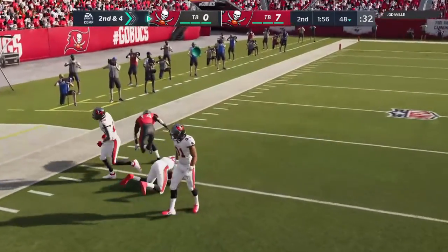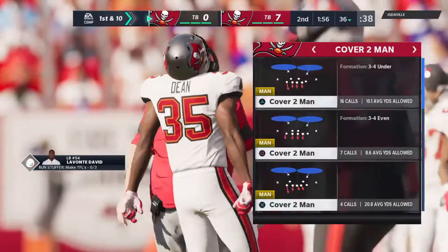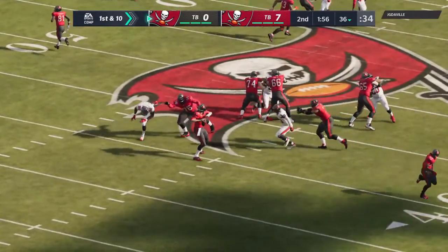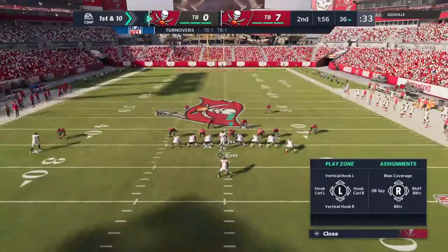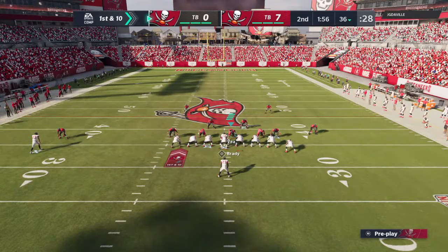Into double coverage, and it's intercepted. Picked off at the 36. Oh, man, Brandon, not a real good throw that time. It looked like he tried to put a little too much air under this one, and it turned into a floater. And defensively, this is a dream. He could have fair caught that one. That was way too easy.